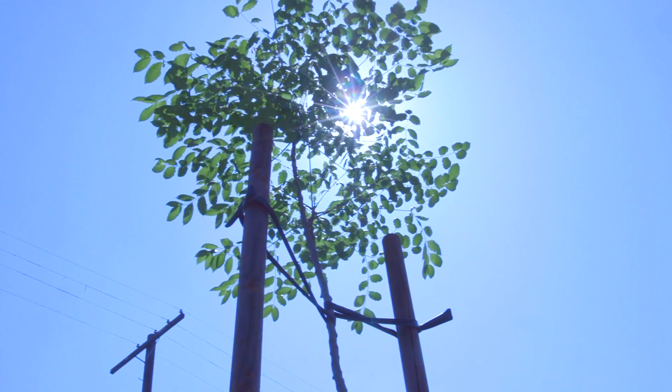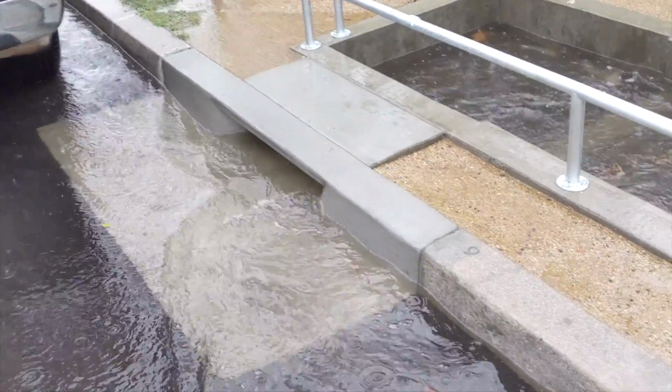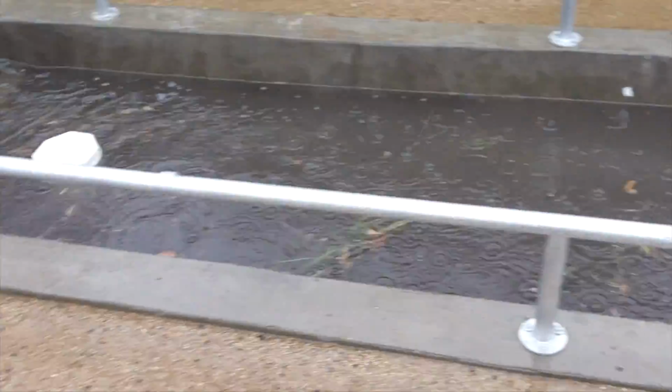The Pacoima neighborhood, as well as the greater San Fernando Valley, is just prime land for infiltration type of projects. And it's one of the areas the city has identified as high priority project areas for infiltration and projects like these.